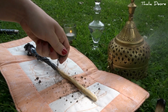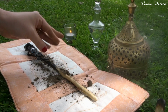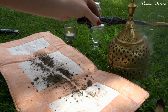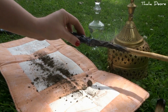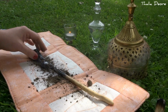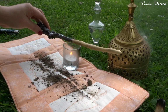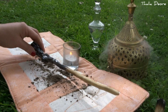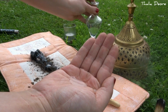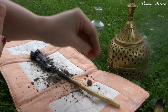Energy of earth, consecrate this wand and imbue it with your grounding power. Energy of air, consecrate this wand and purify it, that it may be sacred always. Energy of fire, consecrate this wand and charge it with your mighty strength. Energy of water, consecrate this wand and aid the flow of my craft in its use.